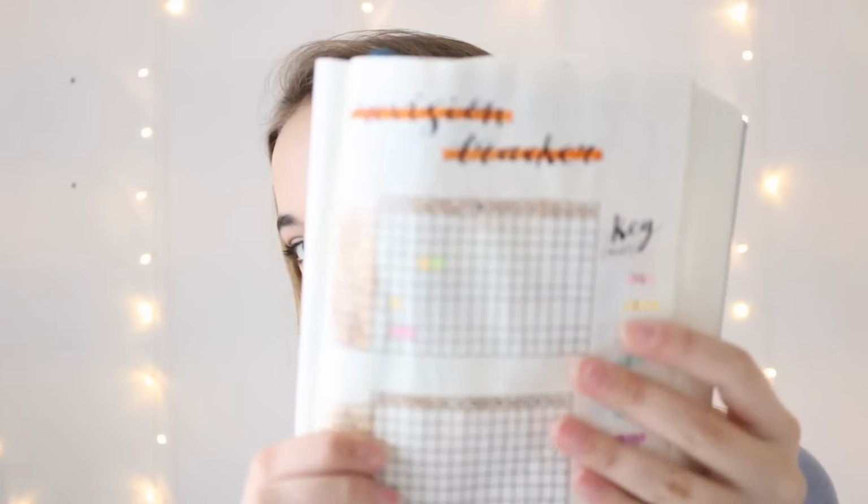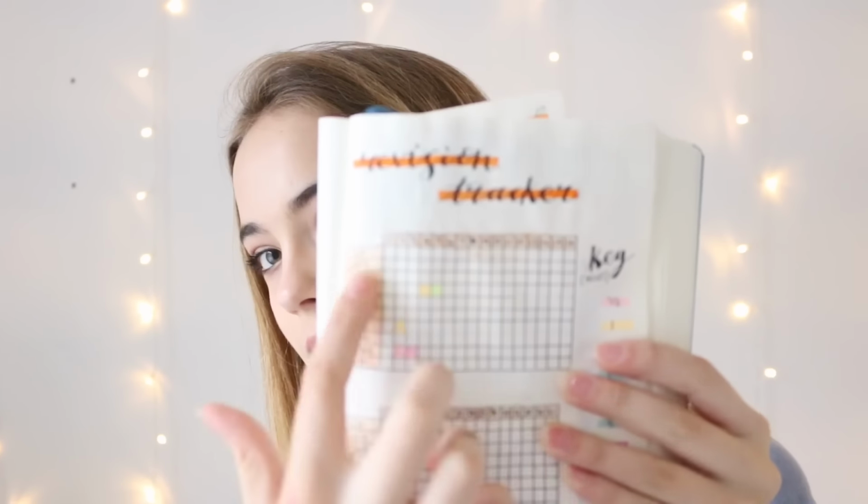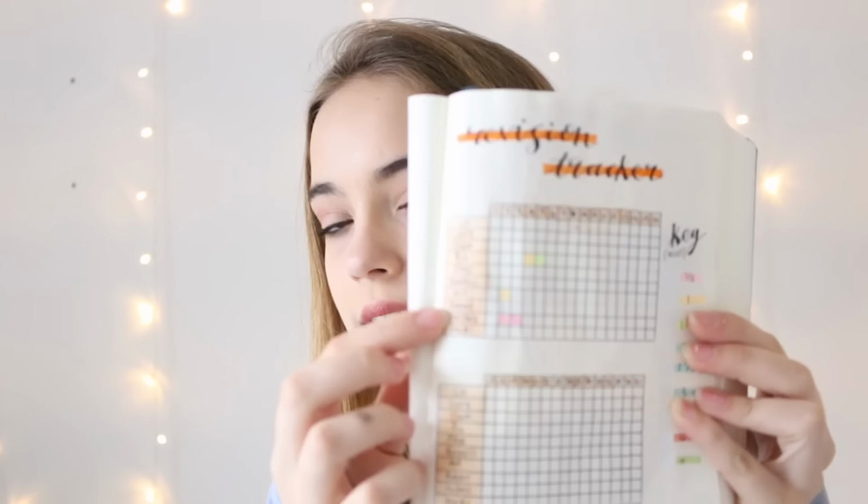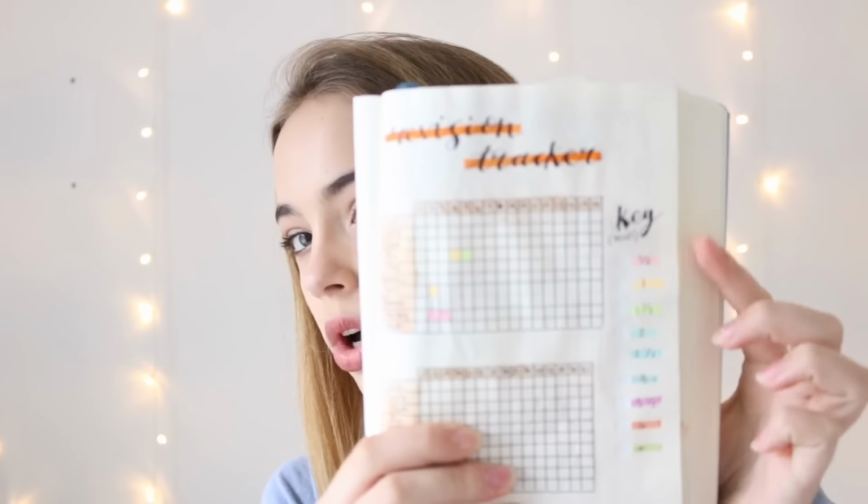I am in year 11, so I'm in GCSE years, so I have a revision tracker which I haven't filled in this month, but I have been revising, I just keep forgetting. But this is my revision tracker. So I have the dates across the top, they're just like two little tables, my subjects down the side, and then I have a key for how many hours. So for example, on the 2nd I did an hour of art and half an hour of history.